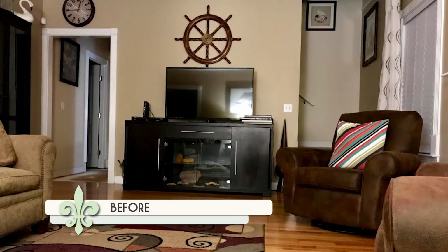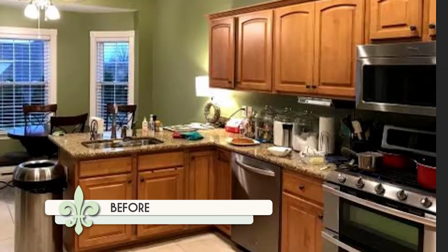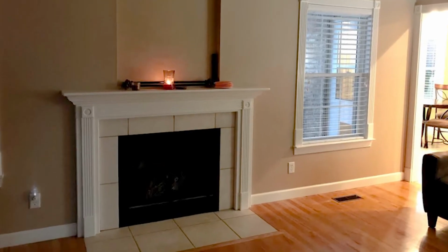This is actually a two-phase renovation. About 2 years ago, we completely redid the first floor, and then within about the last 6 or 8 months, we completely redid the second floor and made those two projects work together.